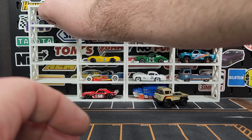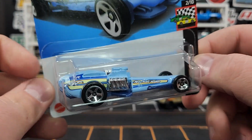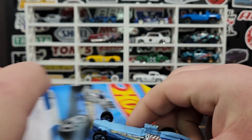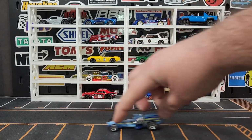So we'll throw him right there. All right, new color for the Rock and Railer. This is the third release, I believe. Just a regular generic, just something that, I don't know, I think it's kind of interesting. It rocks, as you can see.